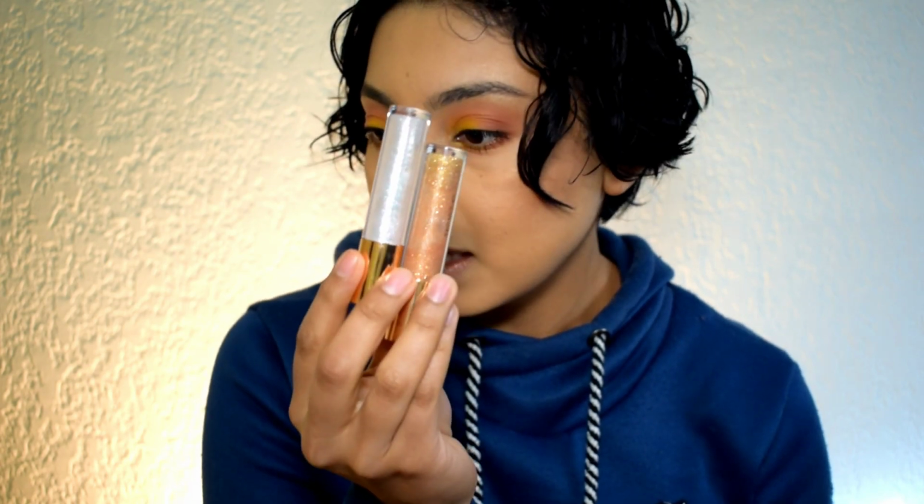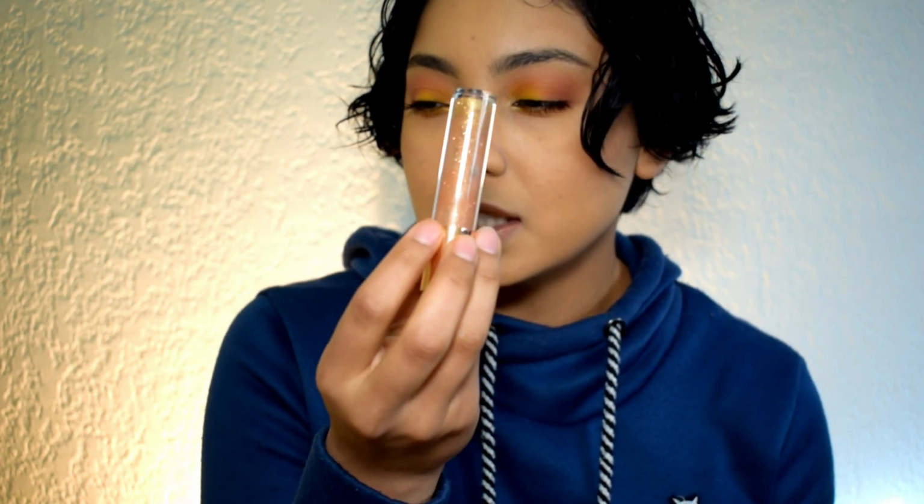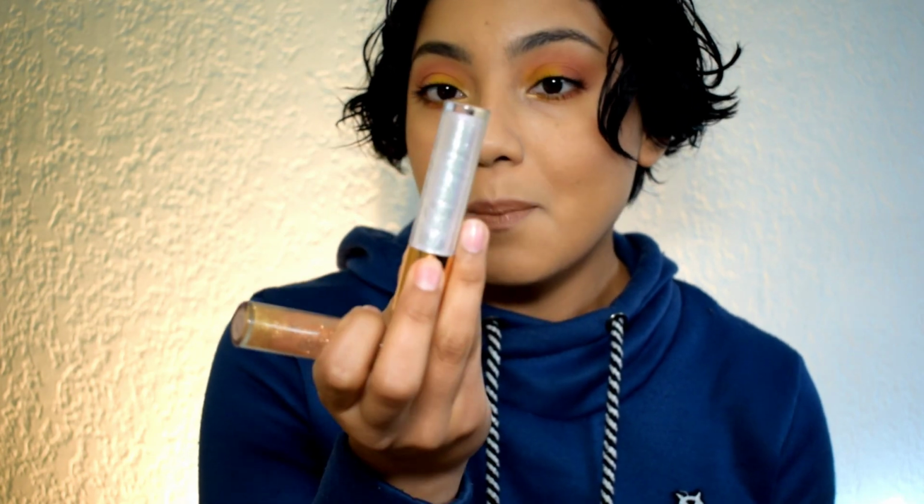Alright, and now for lip gloss, I have two. These are the Dose of Colors Desi X Katie collaboration. This one is in Over the Top. They're both clear bases, but this one has gold shimmers, and this one is a clear with kind of a frosty white with, I don't know, pinky specks in it, or reddish specks. I think I'm gonna go in with this one.